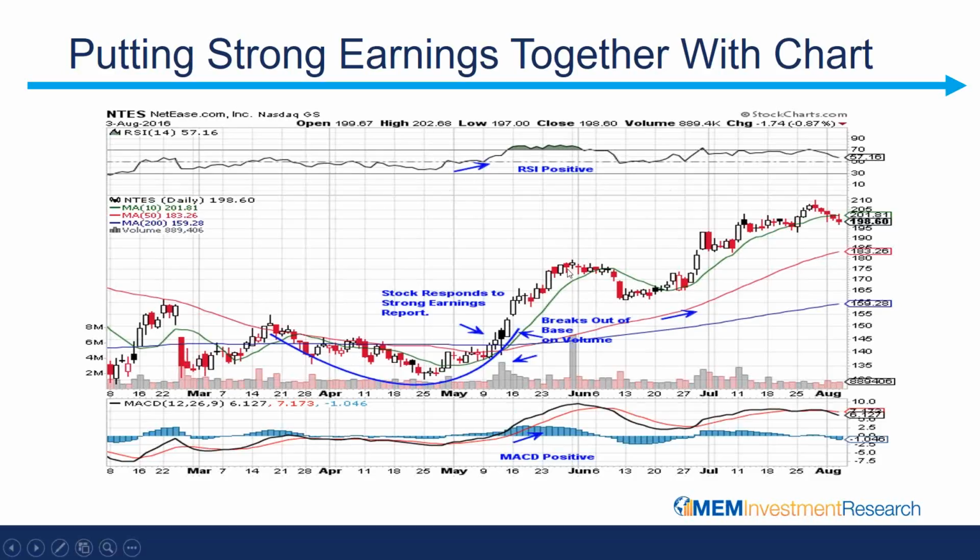The other thing too, I talked about using this 10-day as a buy signal. It does get extended here. This June period was a difficult time for a lot of tech stocks, but as long as this longer-term 50-day was in an uptrend, this stock is still going to look good for our work.